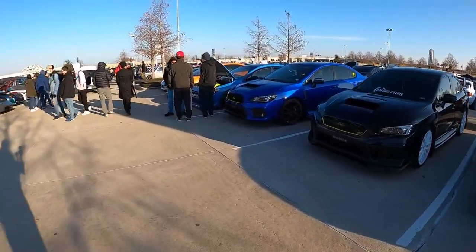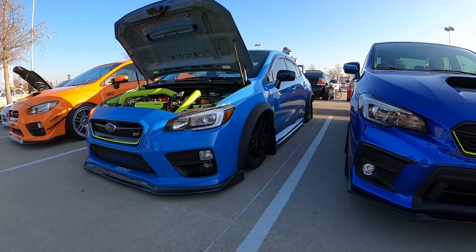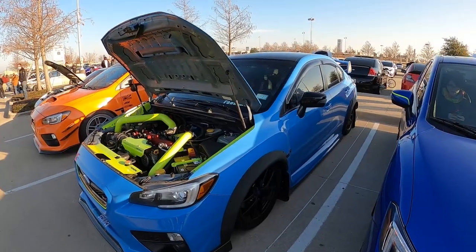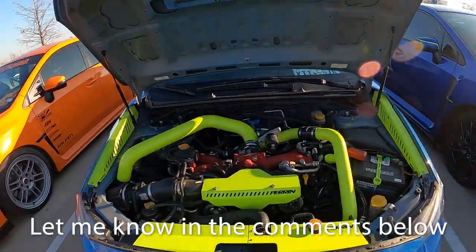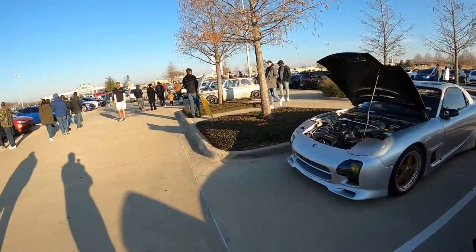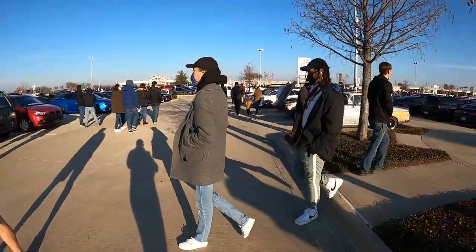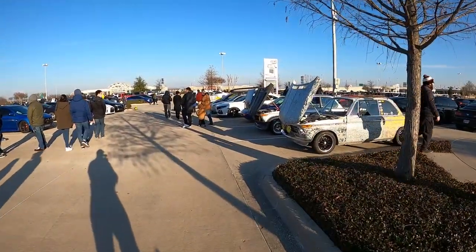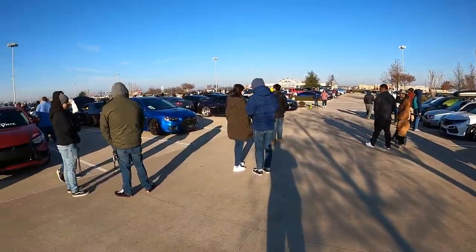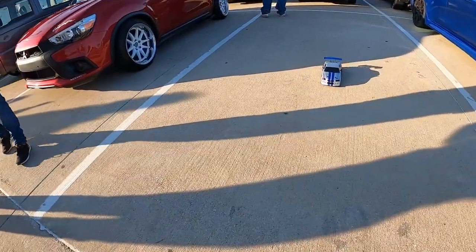Looks like we found the Subaru boys. Is that what you call hashtag stanced? I don't know. I think I might be a little bit too old. Sickest ride of the show, ladies and gentlemen.